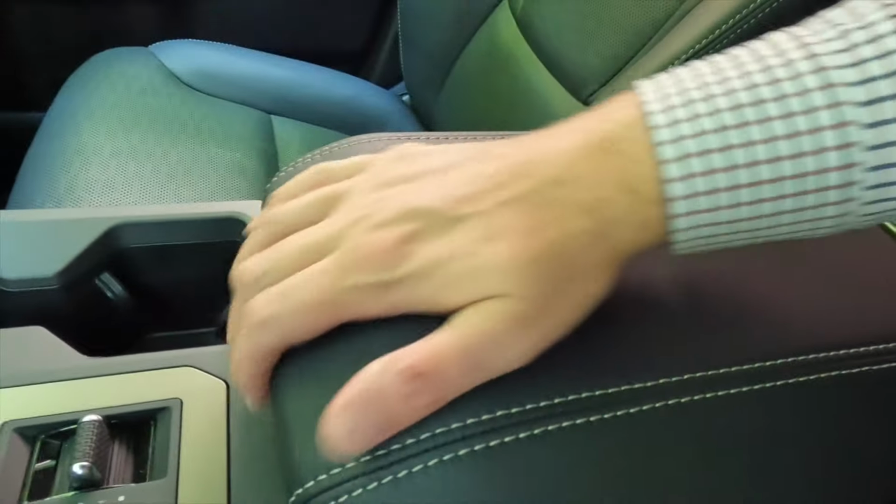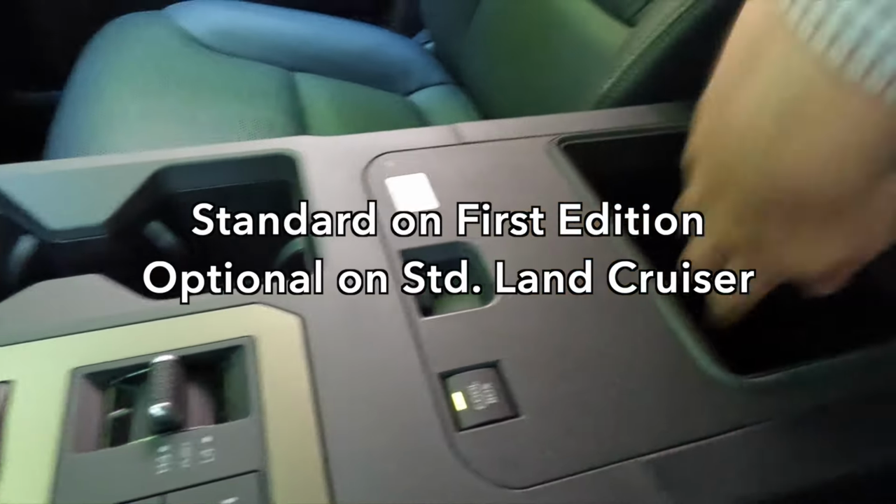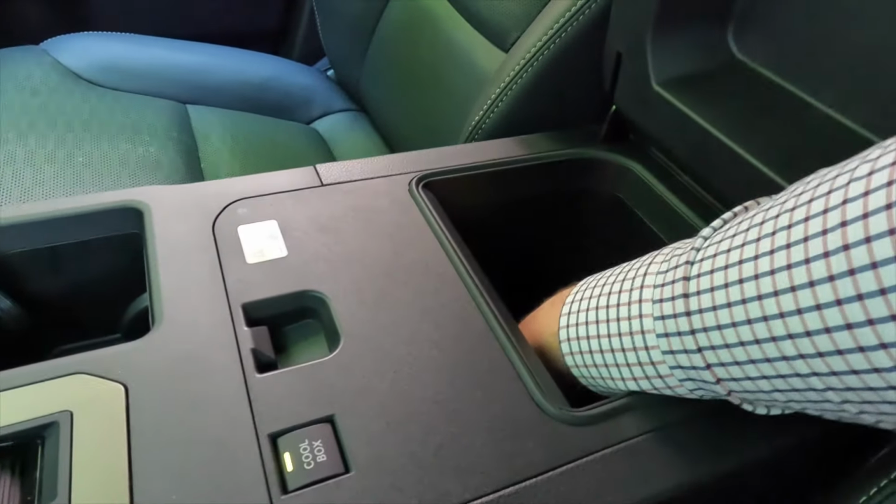Next to that, we have a couple of nice deep cup holders right there. And beneath that, lower center console. But it's not just lower center console, it is your cool box. You can turn it on and off right there. And this has AC blowing to keep things nice and cool inside.